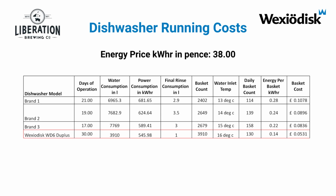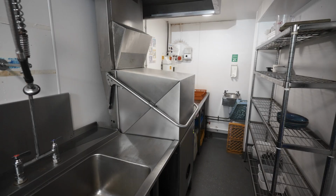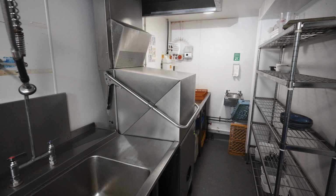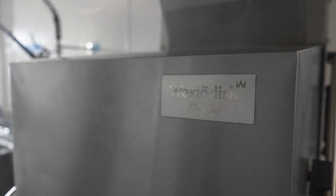When we did all of that, it was actually really successful. The results of the energy comparison that we did on the Wexiodisk dishwashers with high-tech has definitely shaped the way that our future investments and future appliance rollouts will happen. Wexiodisk dishwashers are going to be key in our kitchens. We've agreed them as our standard dishwasher supplier now. And we'll be looking at the DUPLUS models in particular, where we've got that extra level of water saving on top of the other electrical savings to be made there.